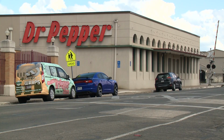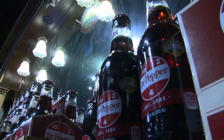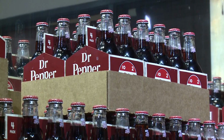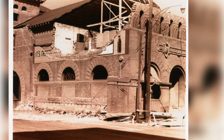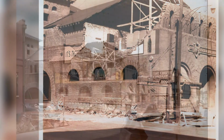This building was built in 1906 as a bottling facility for the Artesian Manufacturing and Bottling Company and their national headquarters. That's until May 11th, 1953, when a deadly EF5 tornado with winds up to 260 miles per hour tore through downtown Waco, ripping off a portion of the building's second floor.